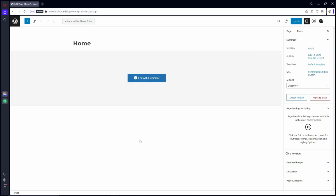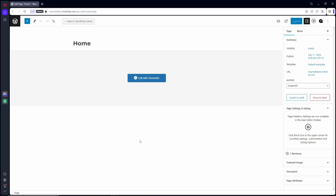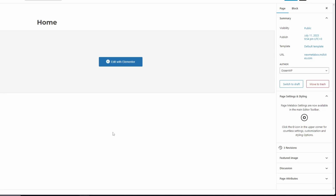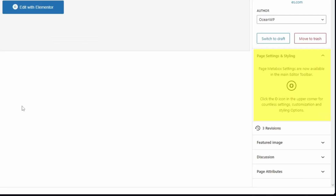You know, we bet the first thing you noticed is the blank space where the Metabox settings used to be. Obviously, the makeover starts with a change of location, making the Metabox settings absolutely always a click away and at hand's reach no matter where you are on the page. As for the location itself, to avoid confusion, at least in the beginning, we also added some signs along the way.